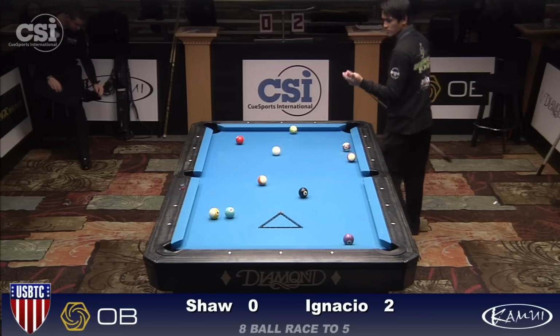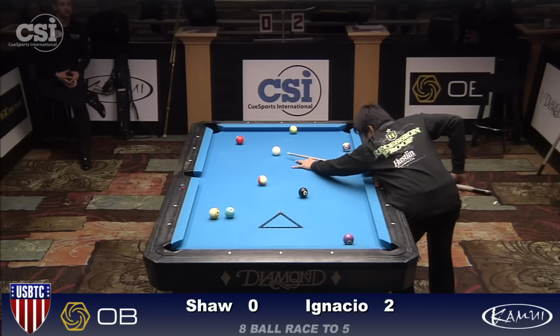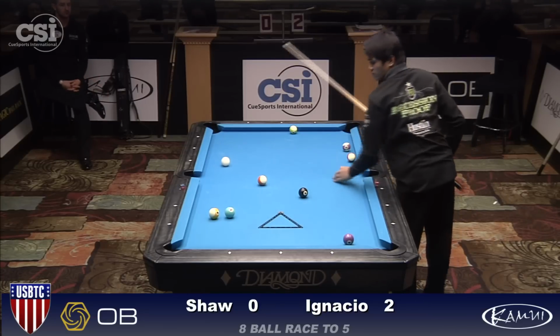So looking at the table, probably go 7. There's not a lot to this here. Down for the 7, play the 4 next, and then the 8.